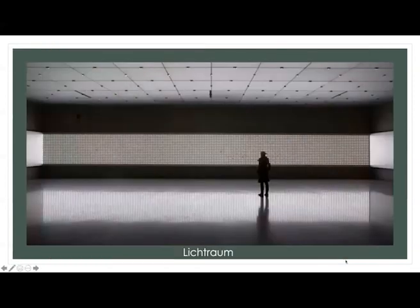This is Lichtraum, made in 2008 in the Kunsthaus Bregenz in Austria. It consists of 4 walls of the exhibition space covered by thousands of LED lights. Because of the scale, the lights are always seen out of the corner of the eye. One's proprioception is affected so that a feeling of rotation is induced.